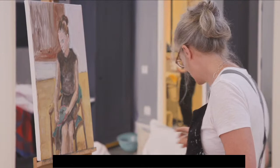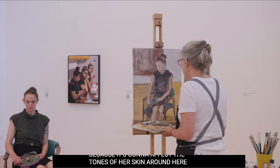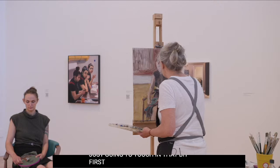So, I'm going to do her hair. Next, I think I'm going to work on her clothes again. I want to get the blackness of this black in, because it's going to affect the tones of her skin around here. So I want to make sure I've got that right. I'm just going to touch in that bit first, because I want to open up that space there.